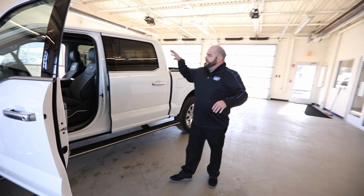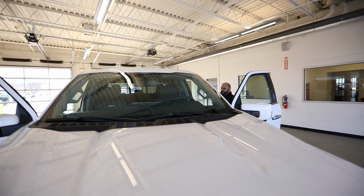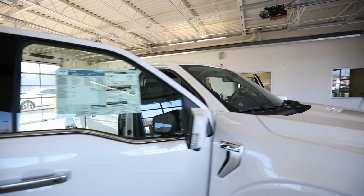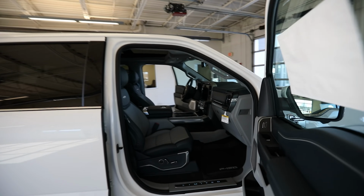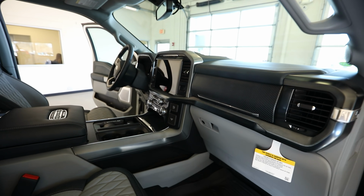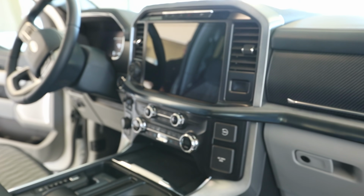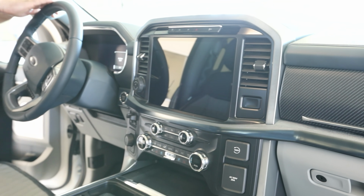We're going to go over a couple things on the interior. We're going to go over the big touch screen that's inside of this, which is now a 12-inch versus the 8-inch that we had before. So we had the 8-inch before. We've upgraded that by 4 inches. And on those 4 inches, what do you get with it? Well, let's have a look.